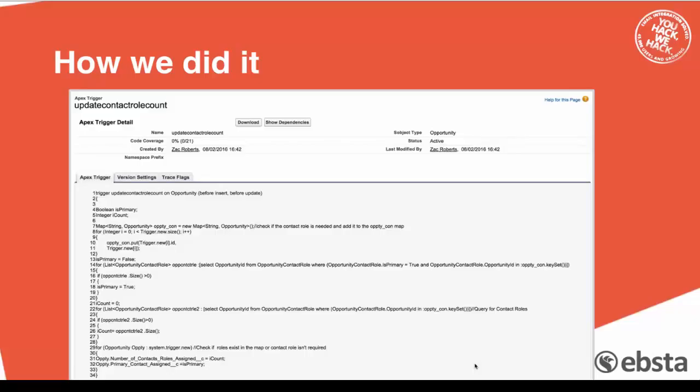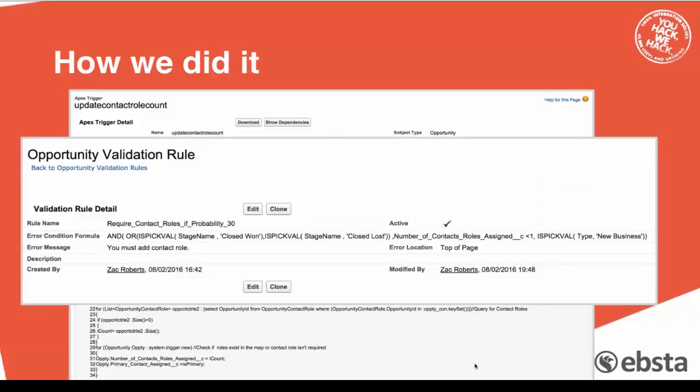And this is the validation rule. And this is simply saying, if you look at the condition formula, if the stage name is closed won, or the stage name is closed lost, and the number of contact roles assigned is less than 1, and the type is new business, then we fling up the error, you must add a contact role. So it's worth saying, the reason we've put the new business element in that formula is because we don't want to be forcing our accounts team to be adding contact roles for every auto renewal via credit card and things like that.